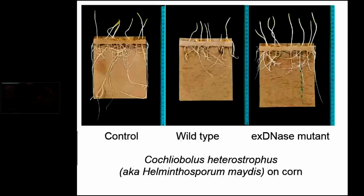And the other one, I'll finish up with this one. So this is Cochliobolus heterostrophus, Helminthosporium foraminatus. This is the pathogen that wiped out 80% of the corn crop in the U.S. in the 70s and was responsible for founding a lot of plant pathology departments. And this is what the wild type, the control looks like. The wild type really damages the root tips. And again, very different from most others. But whatever defense is there, it doesn't work very well against this.